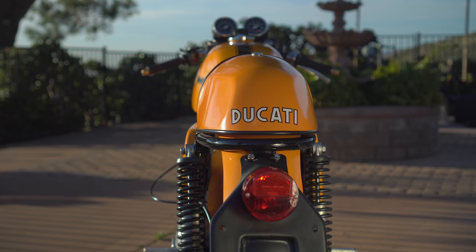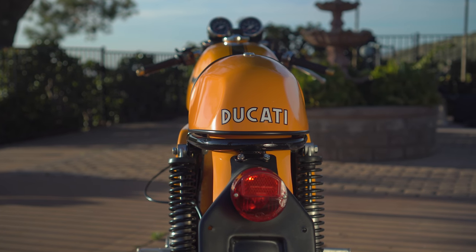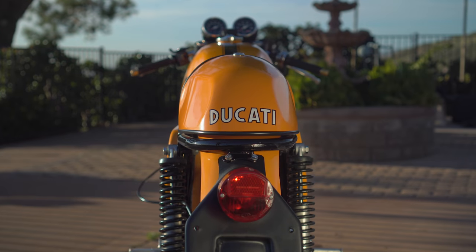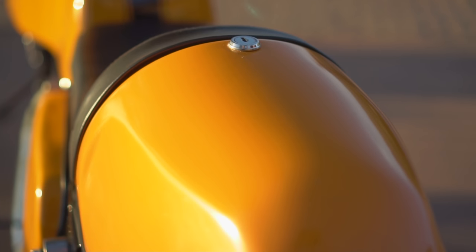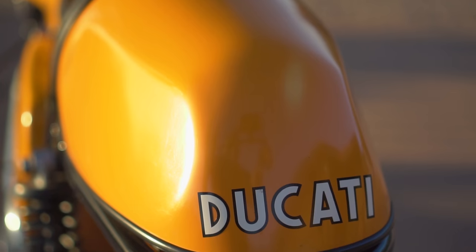It had been in an accident and had gone down, and the bars were bent and all the bodywork was missing. It was a mess, and it had caught fire, so the frame was pretty rusted. I tried restoring it myself and got pretty far into it, but figured out that it was a little bit beyond my capability, so I sent it off to New York to a guy named Dave Brown, DB Cycles, and had him restore it.